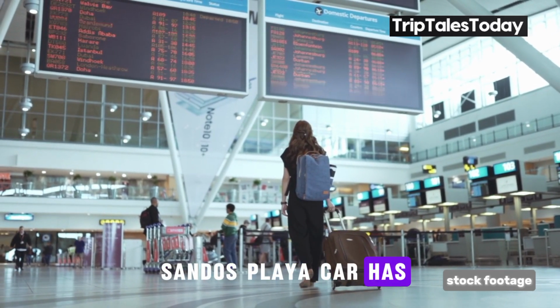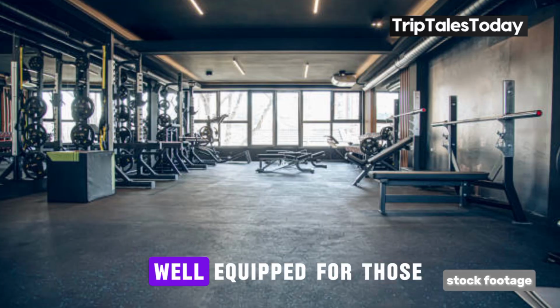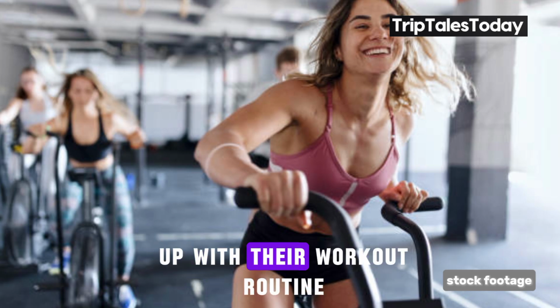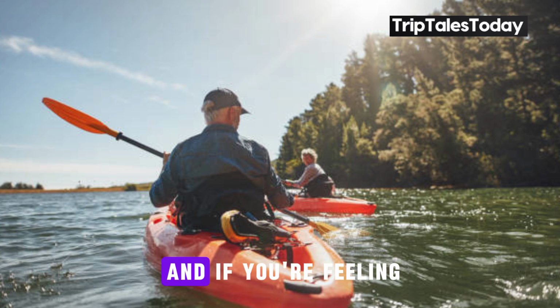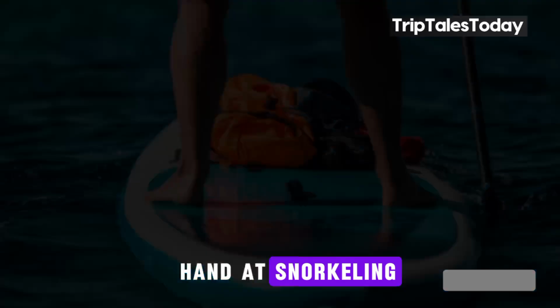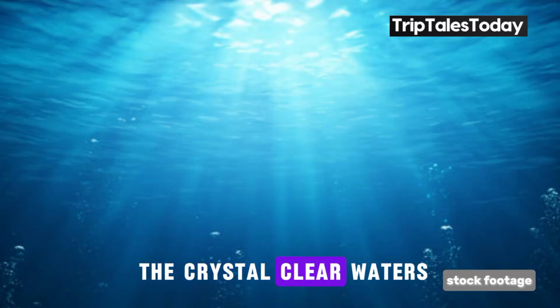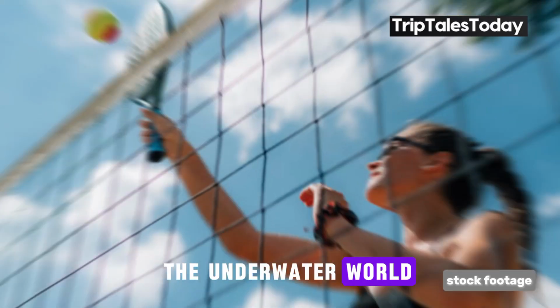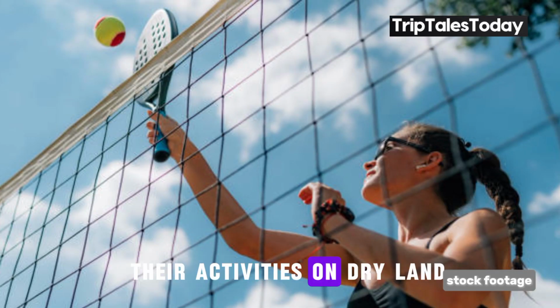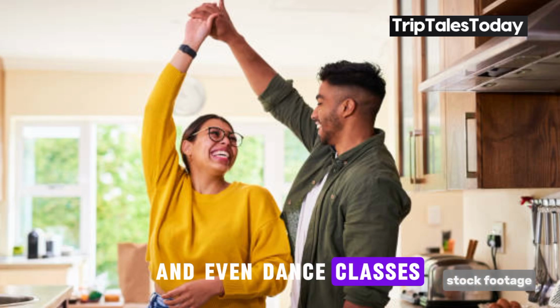Sandos Playacar has plenty of activities to keep you entertained. The fitness center is well equipped for those who want to keep up with their workout routine. And if you're feeling a bit more adventurous, why not try your hand at snorkeling, kayaking, or paddleboarding? The crystal clear waters of the Caribbean are perfect for exploring the underwater world. For those who prefer their activities on dry land, there's tennis, beach volleyball, and even dance classes.